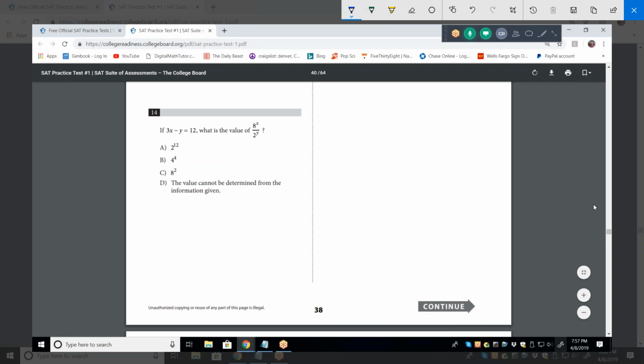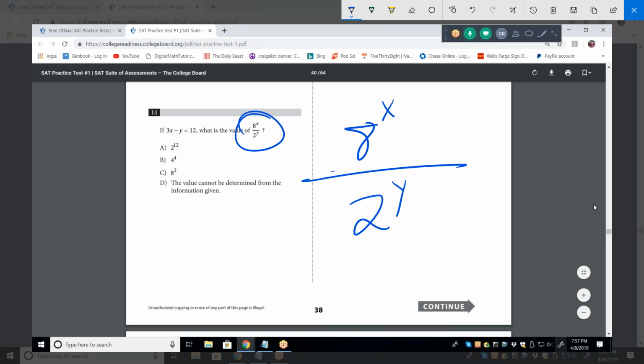We have 8 to the x divided by 2 to the y. That's what they're asking for. Well, do you see a common exponential base anywhere? Okay, what is it? Nope, it's not 4. By a common exponential base, it means, can I write 2 exponentially and can I write 8 exponentially? Well, how can you write 8 exponentially if the common base is 2? What does 8 equal to? 2 cubed.